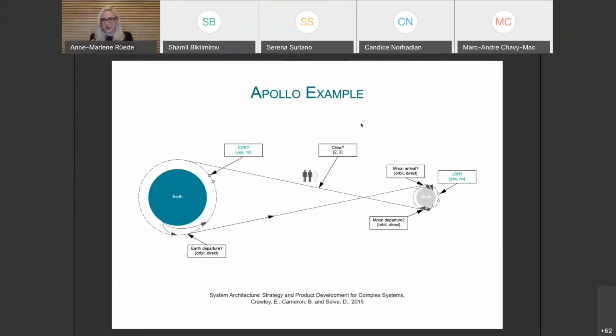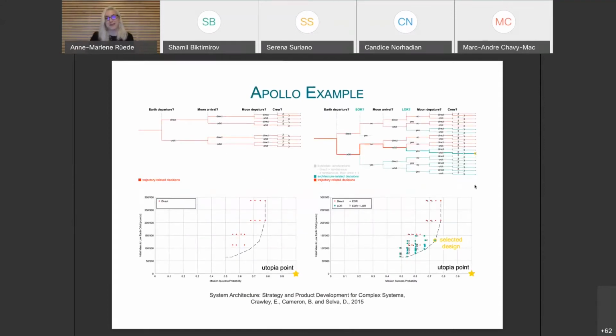I'll just dive a little bit into the Apollo example. The Apollo example first started with the idea of a direct mission, and mostly this consumed too much fuel. And so two questions were added: is there going to be an Earth orbit rendezvous, and is there going to be a lunar orbit rendezvous? What we can see when we look a little bit more into detail regarding these mission concepts is that with the direct missions, we're actually not very close in terms of proposed concepts to the utopia point in this Pareto chart. Once we add the really important question, the lunar orbit rendezvous question, we get a lot closer to the utopia point, and it was subsequently selected as being the Apollo mission concept.